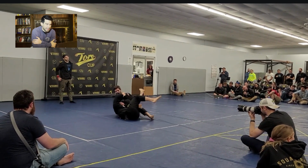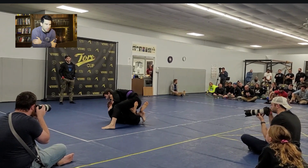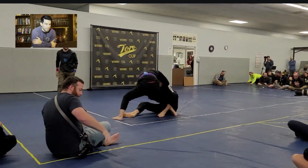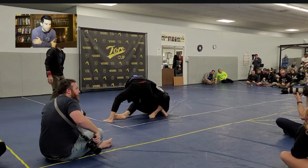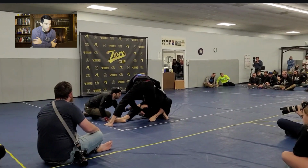So he gets swept again, but Milo has those grips. His opponent goes back. Milo is doing a good job with the double lapel grip.